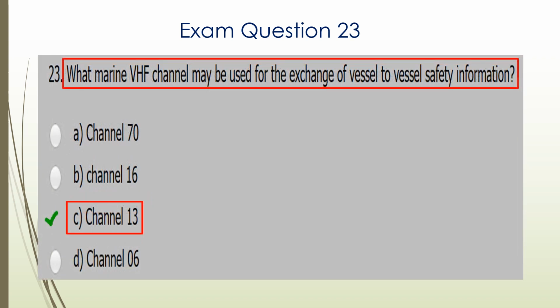Question 23. What marine VHF channel may be used for the exchange of vessel-to-vessel safety information? And we can do this almost a little bit by process of elimination. Channel 70 is DSC, so you can't talk on channel 70. Channel 16 is your distress and calling channel. Channel 6 is your ship-to-aircraft channel. So the correct answer would be channel 13, answer C.